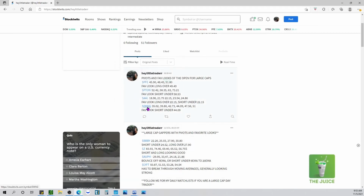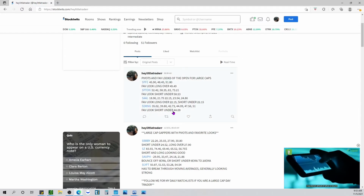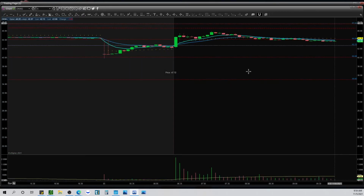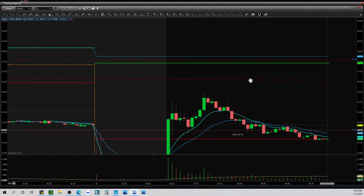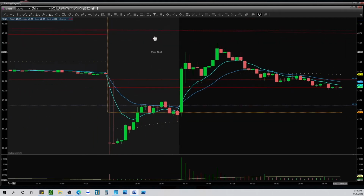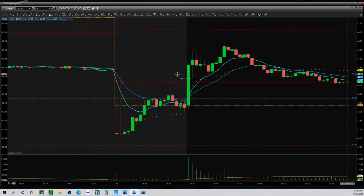All right, DraftKings. This is the one that I really wanted to talk about. I actually opened a trade in it recently, so let's see how it's doing. DKNG, my favorite look, was short under 44.09. So with these pivots, I said that my favorite look was short under 44.09, which is this level right here.